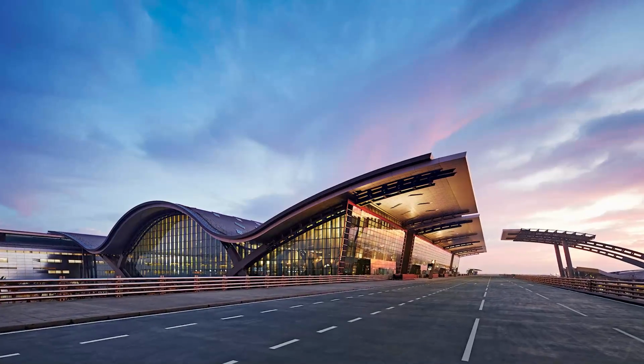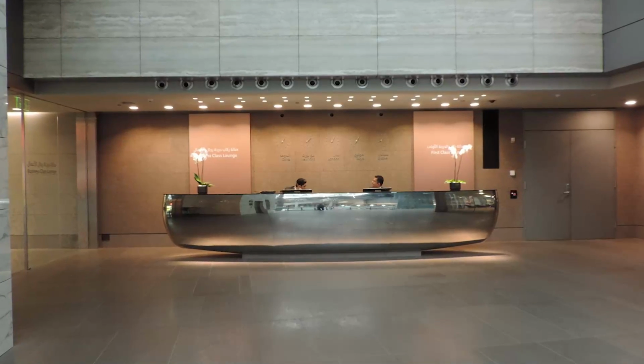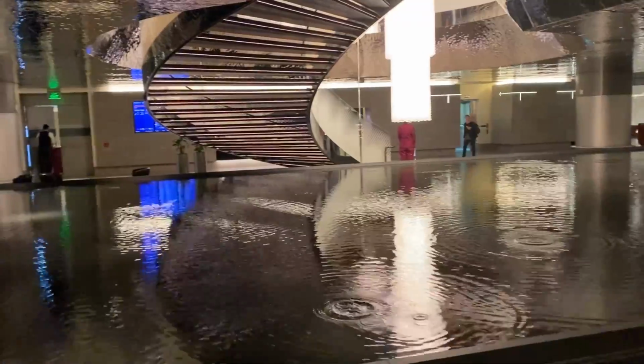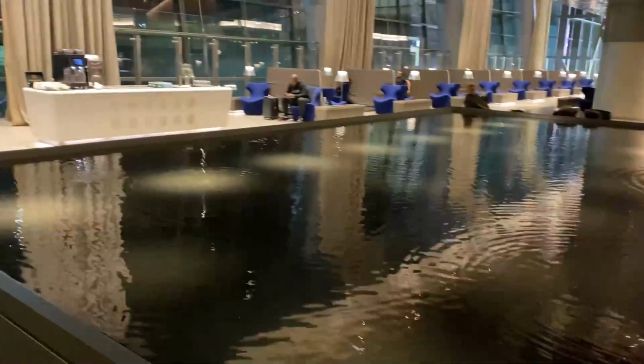Qatar's signature lounge is based at Hamad International Airport in Doha. This grand reception area greets you for the lounge area of Qatar Airways, with this stunning water pool which greets you once you enter the lounge.